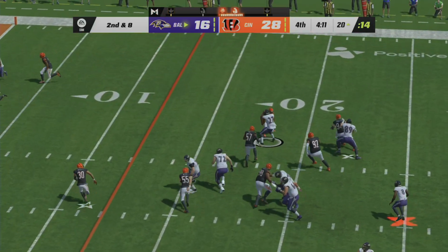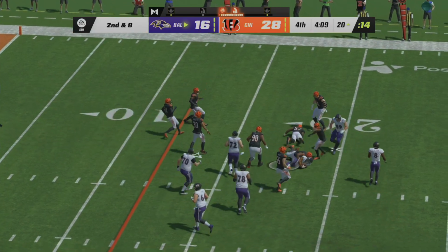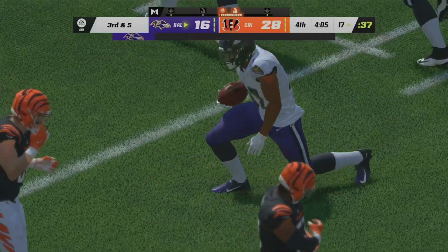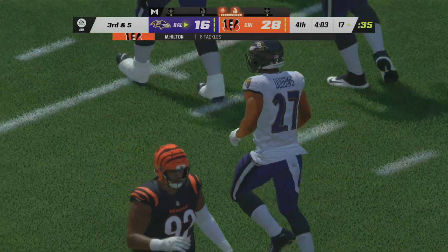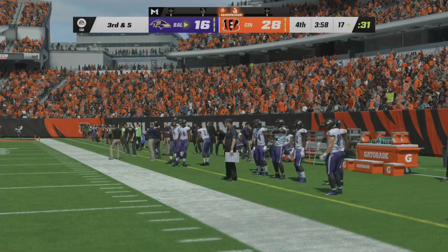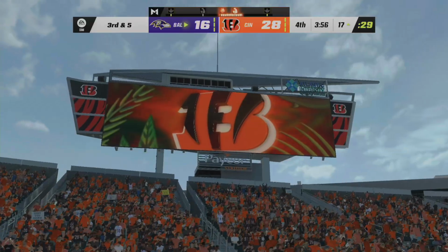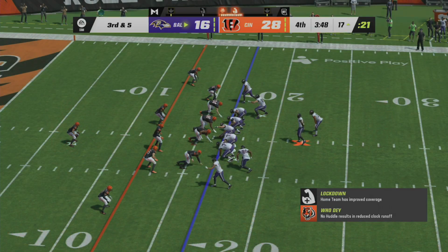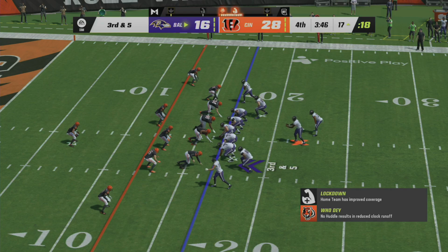Dobbins running out of the gun. Give him 3 on the run there. Now they're looking at a 3rd and about 5. That call makes sense because they've been throwing it well on this drive, and once again they show passing formation, showing the shotgun. Then they ran out of it. That's a nice play by them defensively, though, to hold it to a short gain. They'll break the huddle and come up on the 9th play of this drive, needing 5 yards on 3rd down.